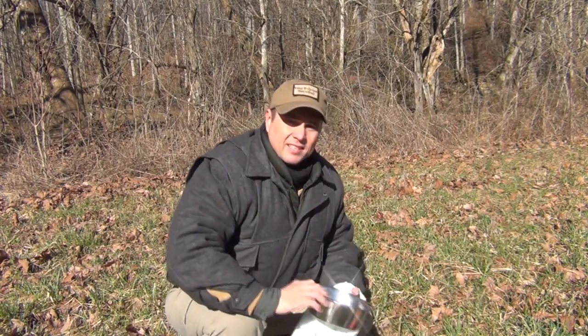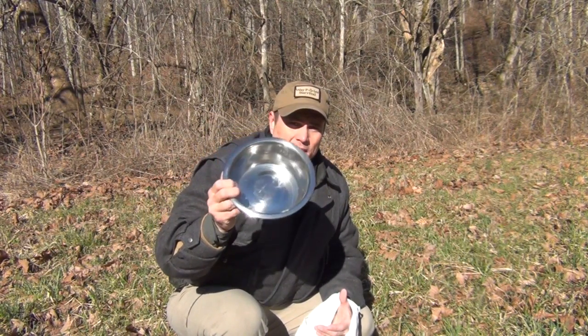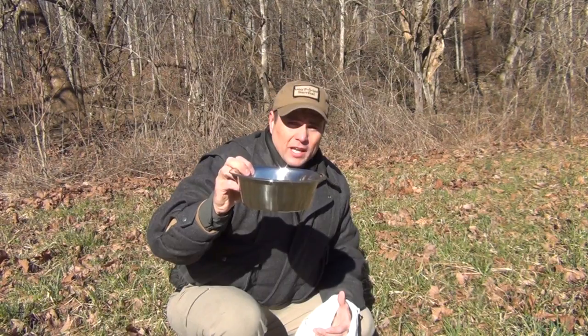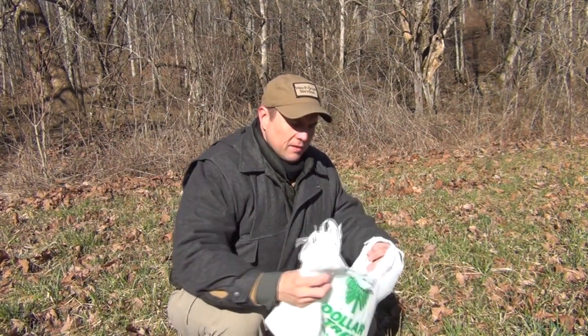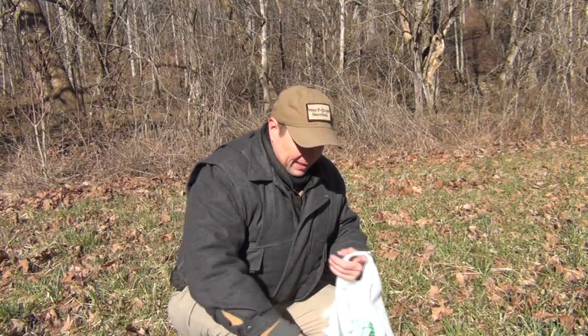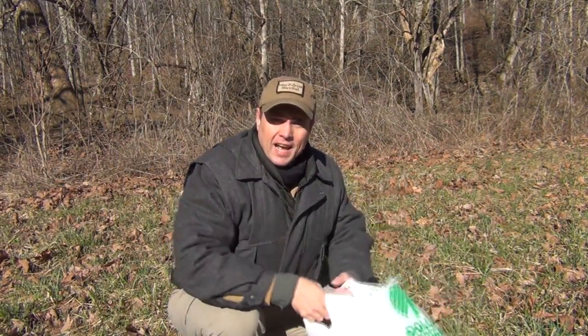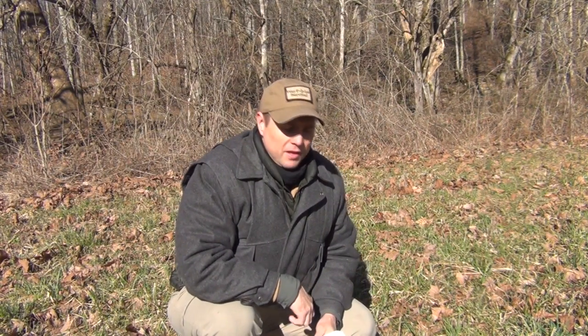Last but not least, a stainless steel doggy bowl, and this will be my sole source for cooking and boiling water. I also have 3 plastic bags. I asked the lady at the checkout counter if I could have an extra bag, and she graciously gave me one. So that's also an important item, not just to carry my stuff, but for making other things.